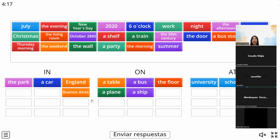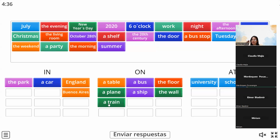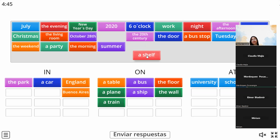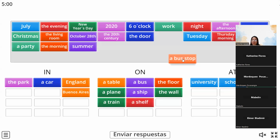Okay, now the wall. On the wall. Exactly. Now if I say a train. On a train, because you can walk. Okay. Now if I say a shelf, una repisa. On a shelf. If I put my books on a shelf, están sobre la repisa. Ah, no están dentro, están sobre. Okay. If I say a bus stop. At.